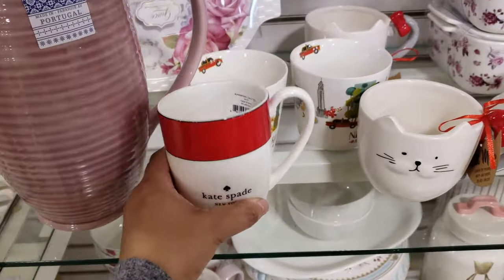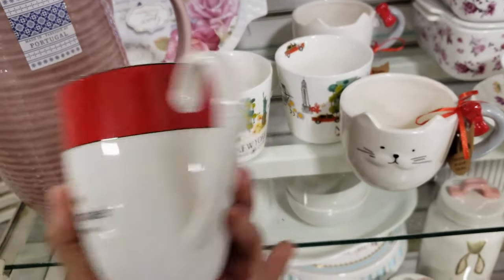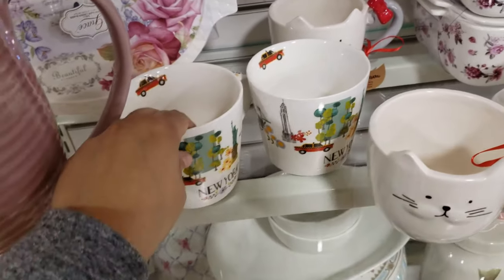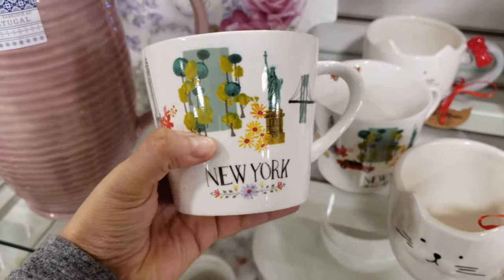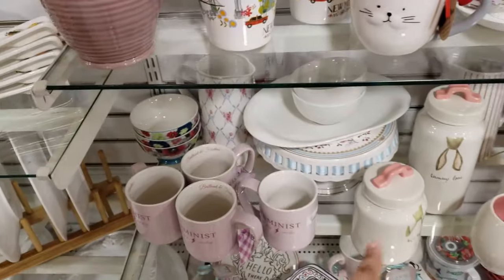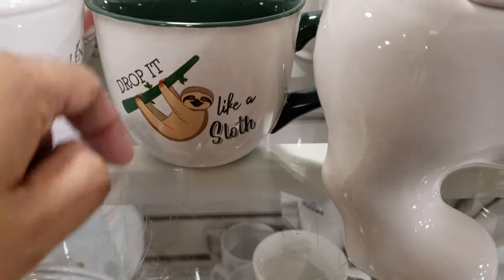Kate Spade. And I think it's probably going to be like 5. Nope, actually it's going to be 10. New York. Let me move this little guy. Look at the taxi on the inside. $4. And that one's cute. That's going to be Rae Dunn at the bottom. We've seen those earlier. More cat stuff. Oh, drop it like a sloth.